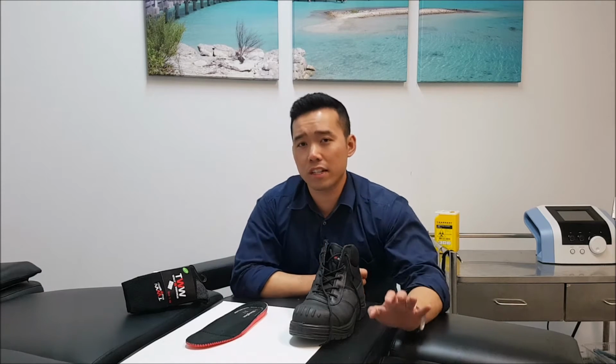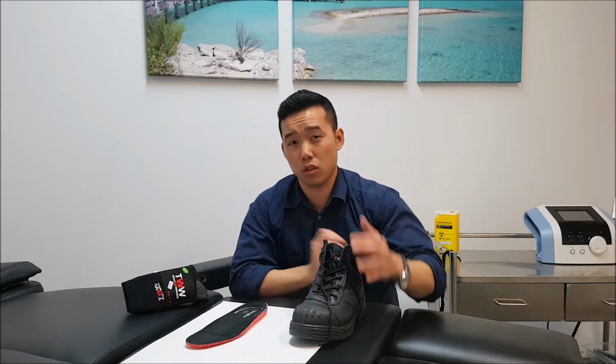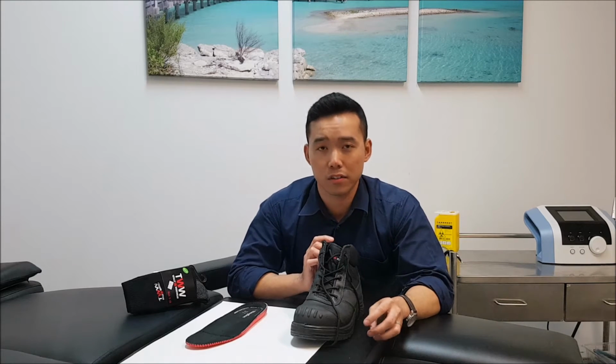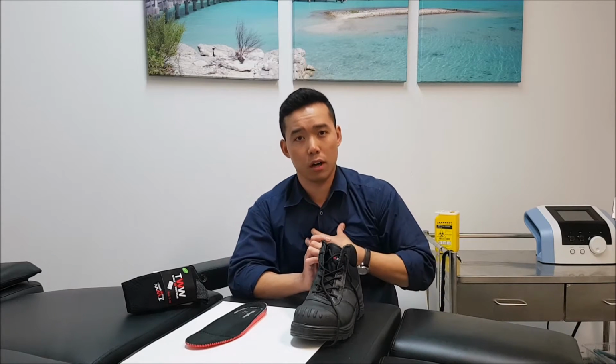So I strongly advise against picking safety footwear purely based on cost, because a cheaper brand may or may not satisfy standards or may not satisfy the five-step safety shoe check, which is what I've created.